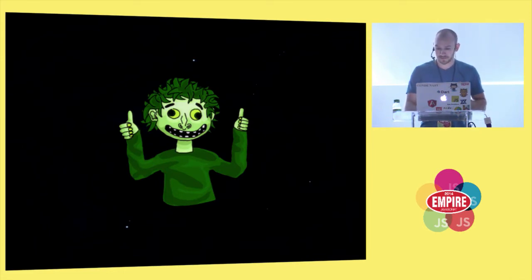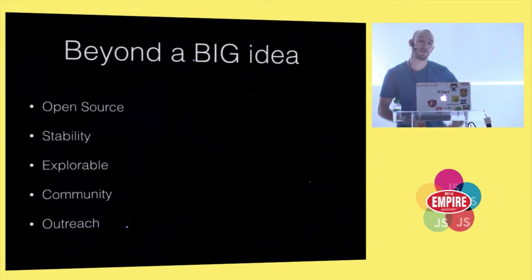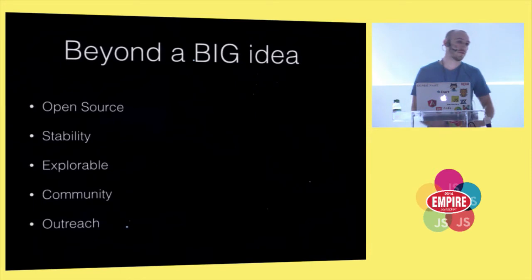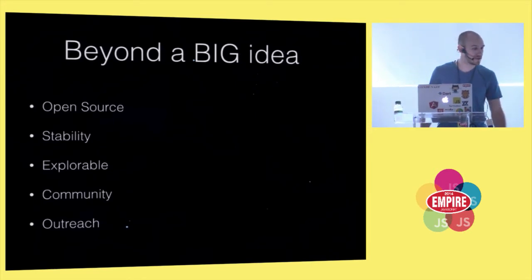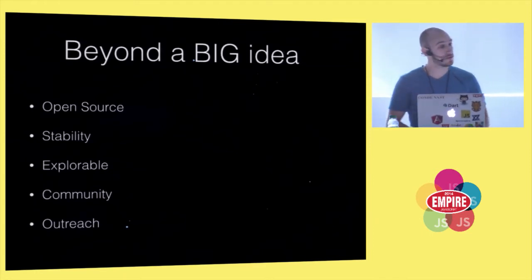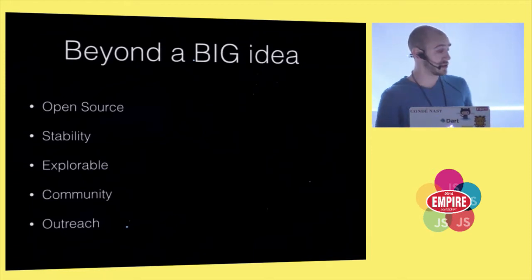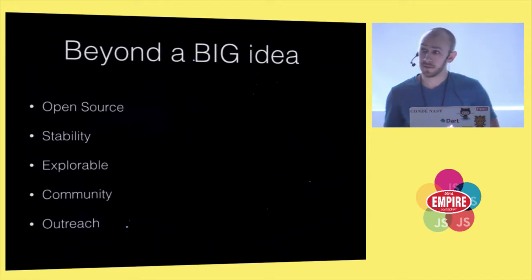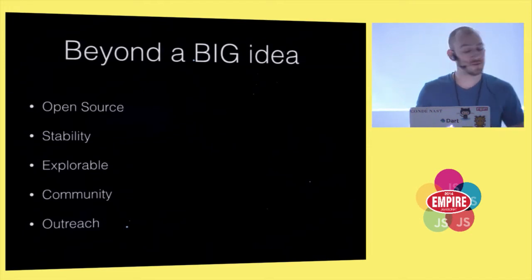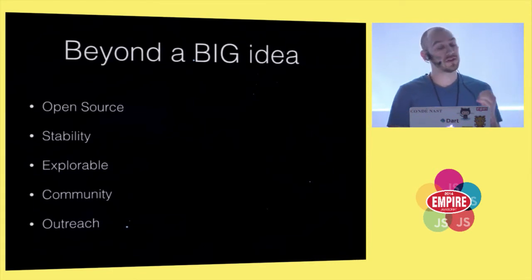I have it here. So we're going to go beyond the big idea of supporting cross-browsers or creating servers. Because, for instance, my library is just a predicate library, and not everyone needs it. And I've heard from people that it's too large for the browser, even, because you frequently only need a few things from it. So we're going to talk about open sourcing a library, and how we can make that library stable. How can we explore it, help people understand how to use it, and support the community around it. And finally, how do we get it out there? And many of these ideas actually work for you to decide if you want to use a library in your project.